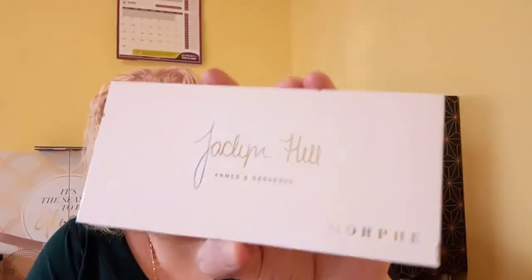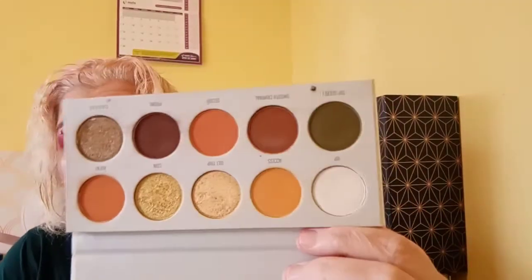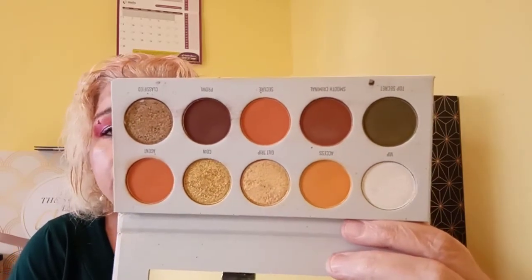And we have Jacqueline Hill. This is our Armed and Gorgeous. This is one of our ones from the Vault collection. And this is lovely. I really do like it. Even though it's out of my comfort zone, the golds and the greens and the mustard colours, it's actually quite nice. I've used it a couple of times.